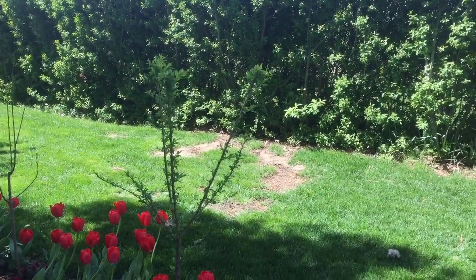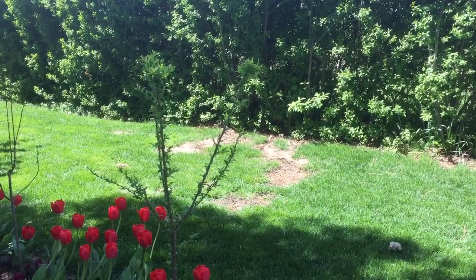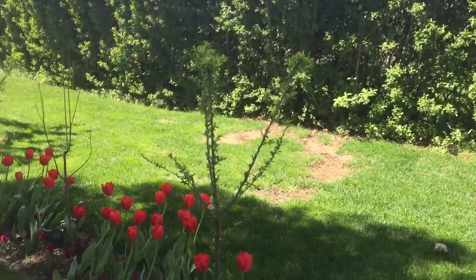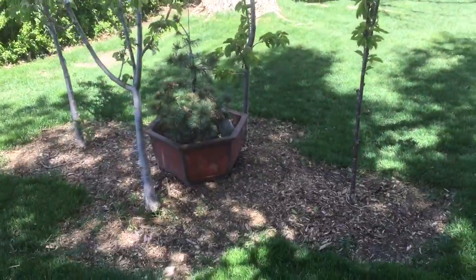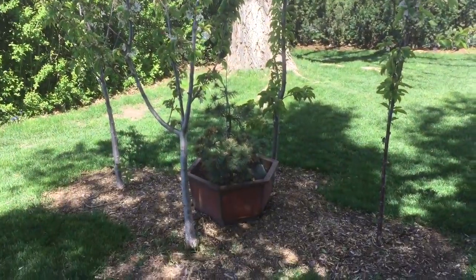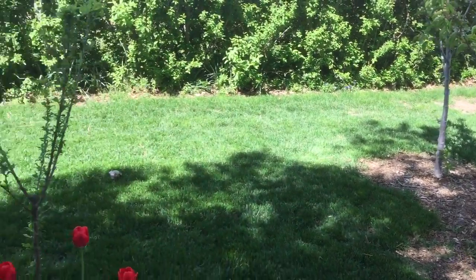We used to have a 75-foot tall poplar. It used to be right there, way up there. It's gone. And then I love my little 4-in-1 cherries. I've got a little, kind of training some bonsai trees there in the middle.